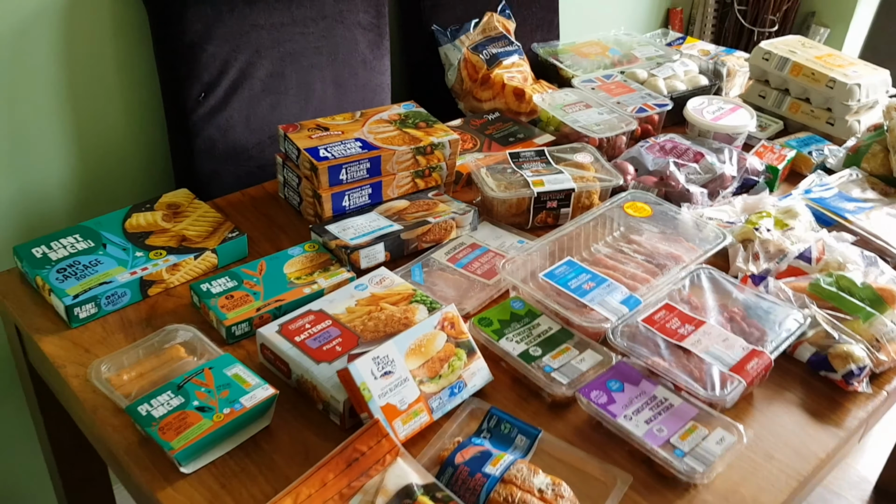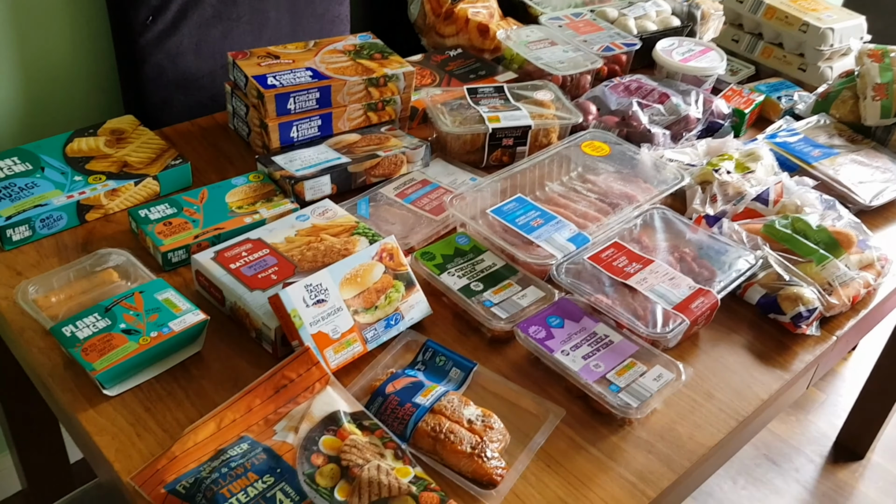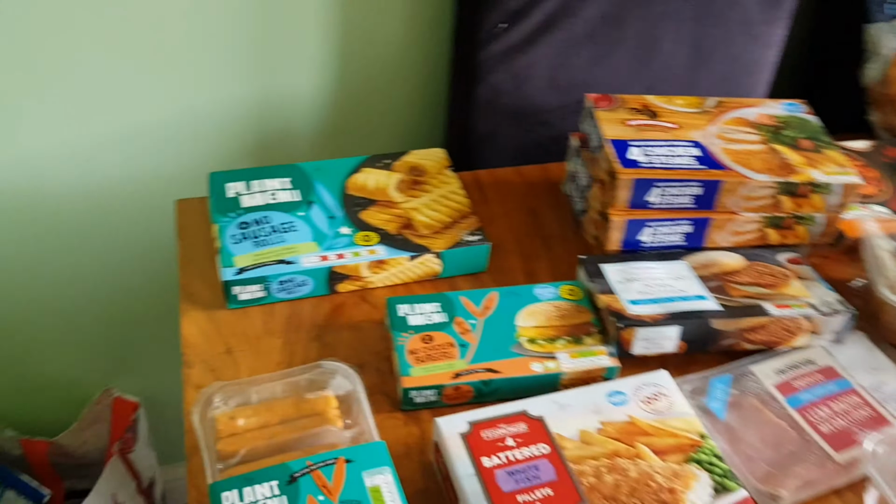So I've been to Aldi, I've put all the chilled things, the frozen things and some fruit and veg. So I will show you what I've got from there before I put that away quickly and then get the other stuff out. So this is the frozen, fresh and fridge stuff that I've got today, and I've written some of the Syns on there.